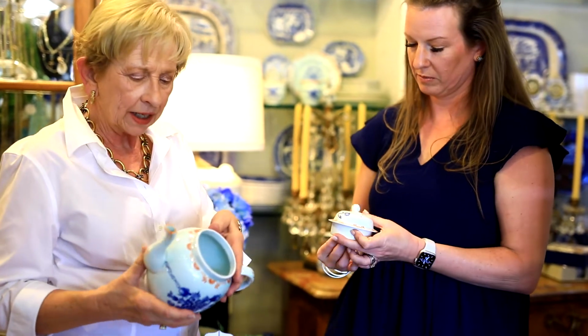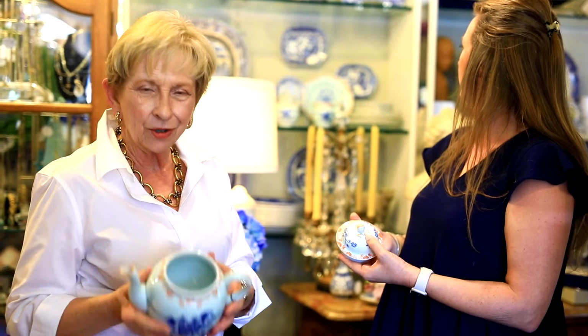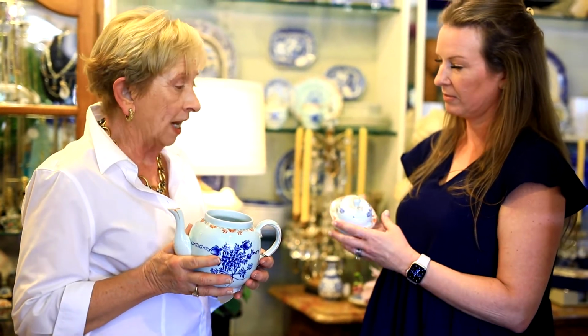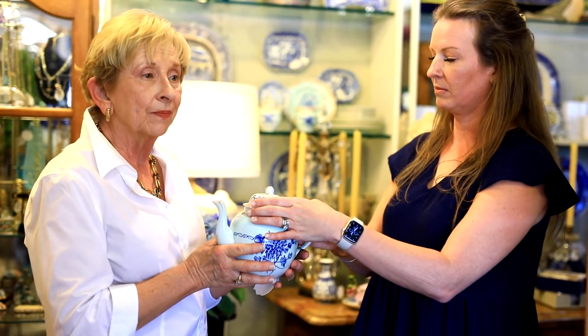And the suite is a dessert set. It is just in immaculate condition. Very, very difficult to find. Look at that cute little flower. And it works really well displayed with the other blue and white pieces.